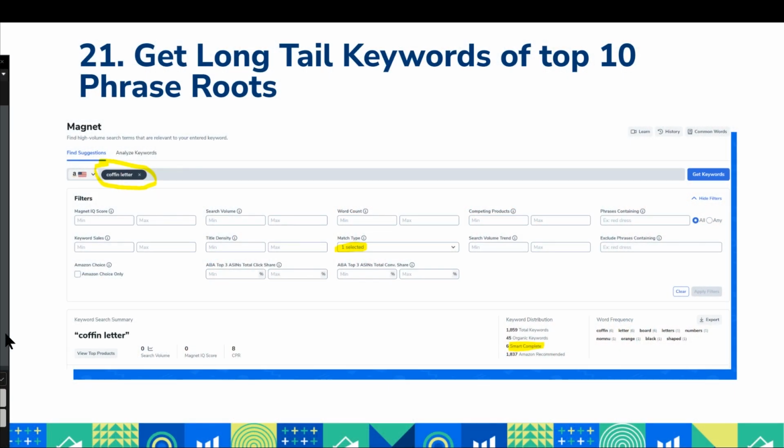And what I'm going to do is go into Magnet and put that root. So for example, coffin letter, I'm going to put that root word here, and maybe 3,000 keywords might show up. But this time I'm going to use the filter in Magnet entitled Smart Complete, because that's going to show me long tail versions and different versions like plural or singular form of that root phrase, coffin letter. So for example, in this case, 6 different keywords come up, longer tail keywords. And then again, these are ones I'm going to put into my secondary keyword list because these are ones I want to get indexed for. Maybe nobody is getting sales for it right now.